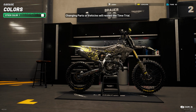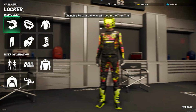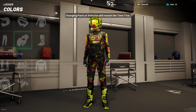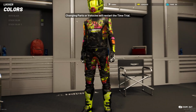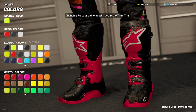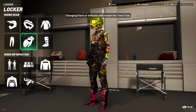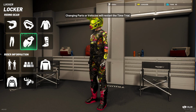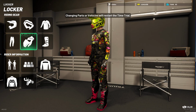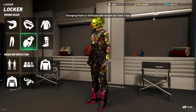Whoa, now the bike's super muddy. That's kind of random. But even if you go back to your locker and you look at your kit in here, if I wanted to customize the color of my boots, I can match it much better with the gear that way. Okay, so here's the pink in the gear. And if you go back out, now it matches the pink on the gear a little bit better. Again, it's a subtle detail that they added, but I think it makes it a lot cooler for you to be able to play with stuff and make things that you want in terms of a gear set.